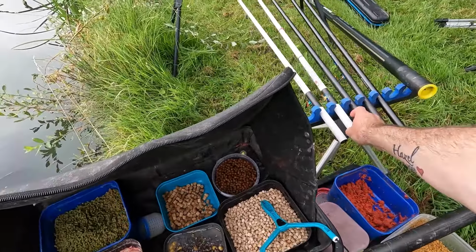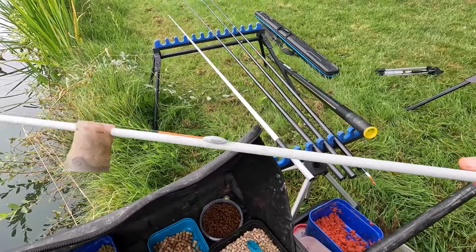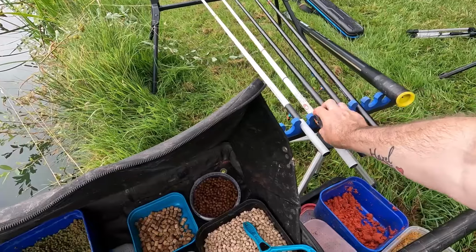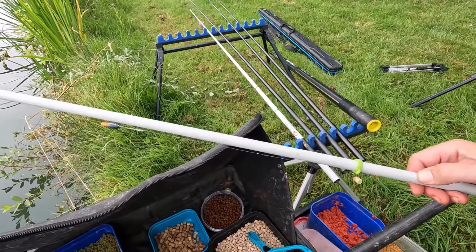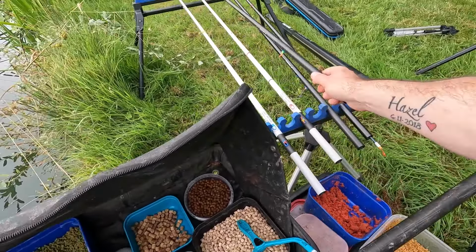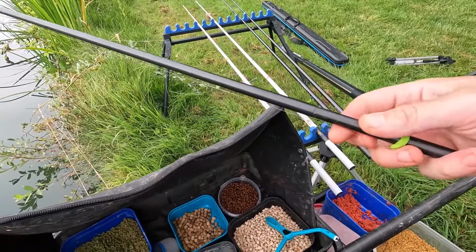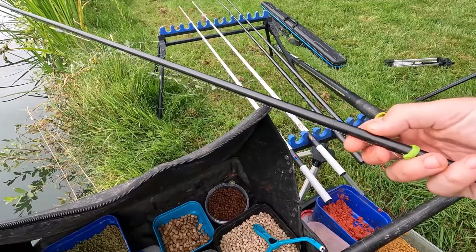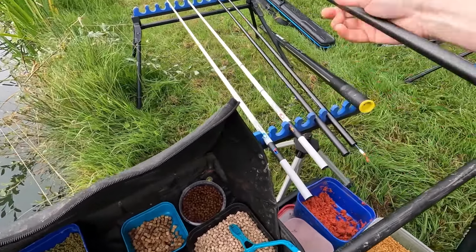Rig wise, paste rig, 3 foot deep, Guru paste float, 0.3 of a gram. Little shallow rig, just set about 12 inches deep at the minute, it's just for slapping over the top. 6 mil pellet on. Down the edge, Matrix Power Margin float, 0.4 of a gram. It's about 2.5 foot of water. Just got a spread bulk there, just to drag it up the shelf.